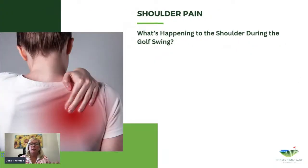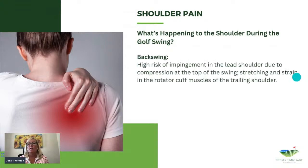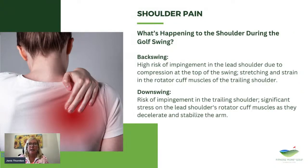So let's look at a little bit of shoulder pain and what's happening in the shoulders during the golf swing. Like in the backswing alone, you have a high risk of impingement in the lead shoulder due to compression at the top of the swing, and stretching and strain in the rotator cuff muscles in the trailing shoulder as well. In the downswing, when you're bringing that club head down, you have a risk of impingement in the trailing shoulder, and significant stress on the lead shoulder's rotator cuff muscles as they decelerate and stabilize the arm.